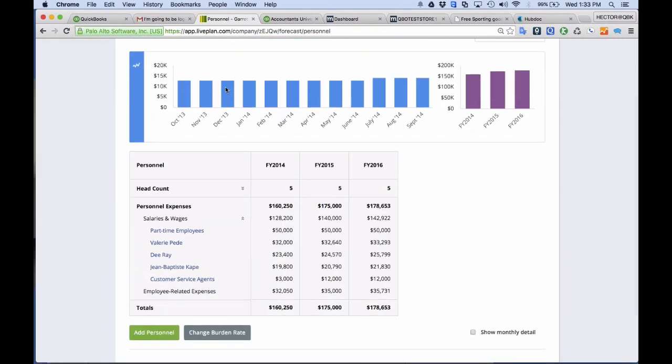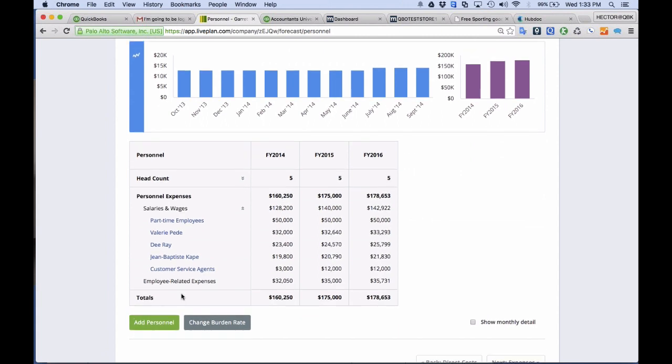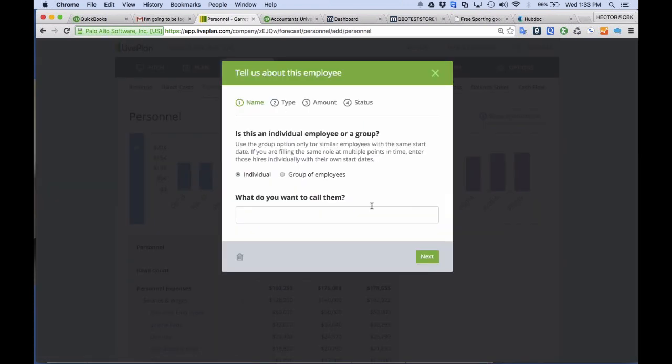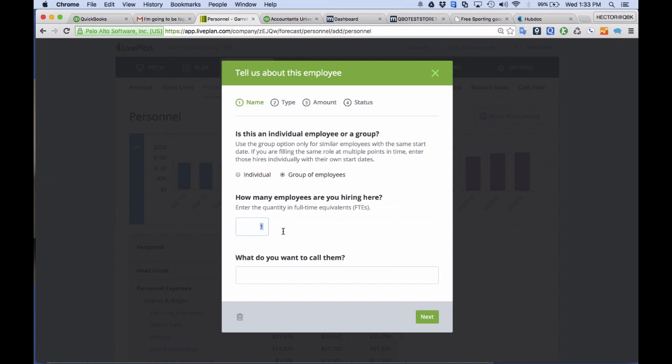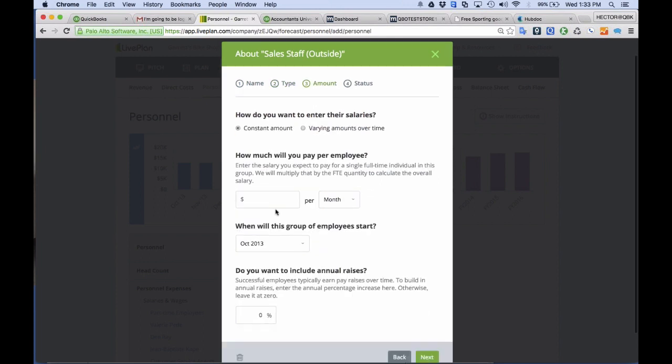And then, so for personnel planning, this is also really interesting because not a lot of business planning tools go in depth in terms of personnel planning. So when you go to personnel planning, you say, look, I'm going to have a group of employees. Let's say I'm thinking about hiring 3 salespeople, and then I'm going to call it sales staff, and we'll call it outside or something like that. And then I'll click on next. And then I can say, look, this is regular labor, not direct, right?